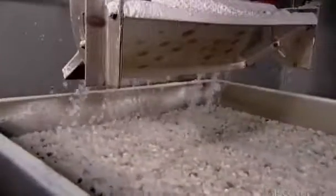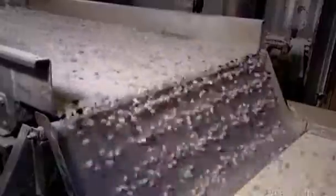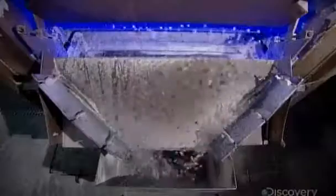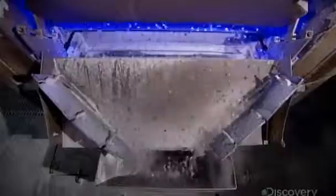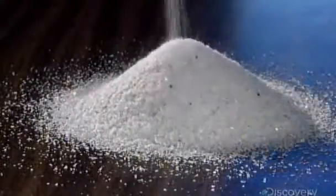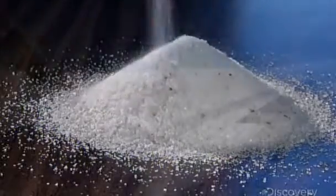So they remove those with something called an optical sorter. The optical sorter bounces light off the salt particles, and a computer reads the reflection to determine if they're light or dark. Jets of compressed air then target the dark bits and blast them downward while the white particles continue forward. A closer look confirms that the optical sorter has done its job effectively. The salt meant for water softening is pure white, while a few darker speckles is acceptable for road salt.